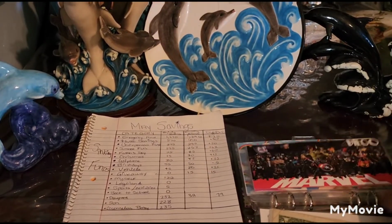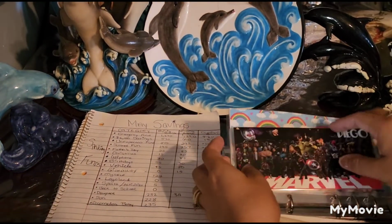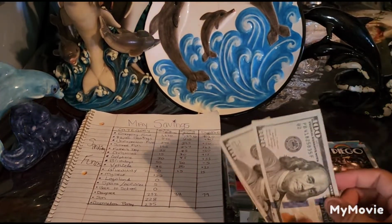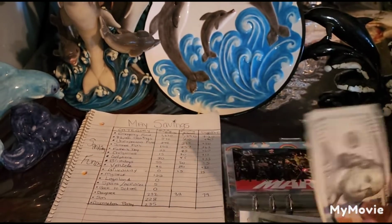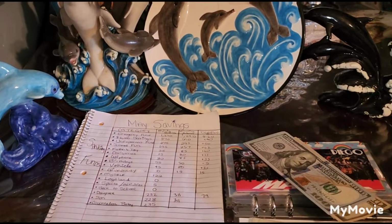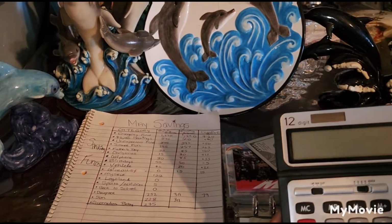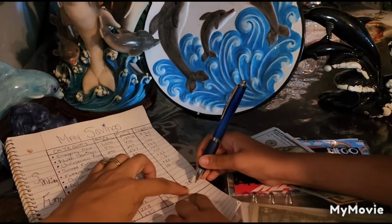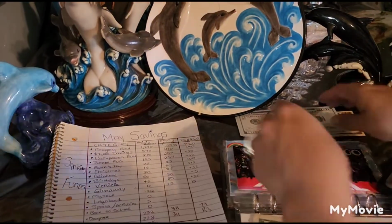Next envelope we will be doing is for my son. And so this is for my son. And he started with 228 and he now has 100, 200, 300, 310, 311. So for him, it's a difference of $83 right here. Thank you. And now we're gonna do baby.